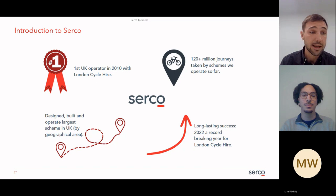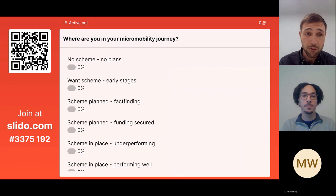Before I pass you over to Liberatus, I think we've got a quick poll to get to know you all. If you're able to respond to the Slido, we'll just see where you are in your micromobility journey.